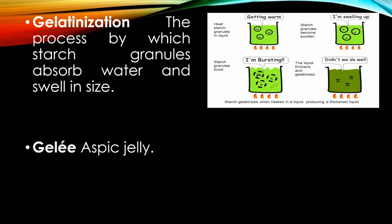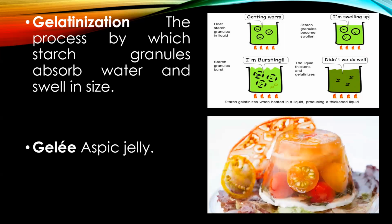Gel, or an aspic jelly, a gelatinous stock obtained from boiling of bones. This stock is further clarified and reduced, which thickens up, and this liquid is used to coat cold meats. It can also be made artificially by the use of gelatin.